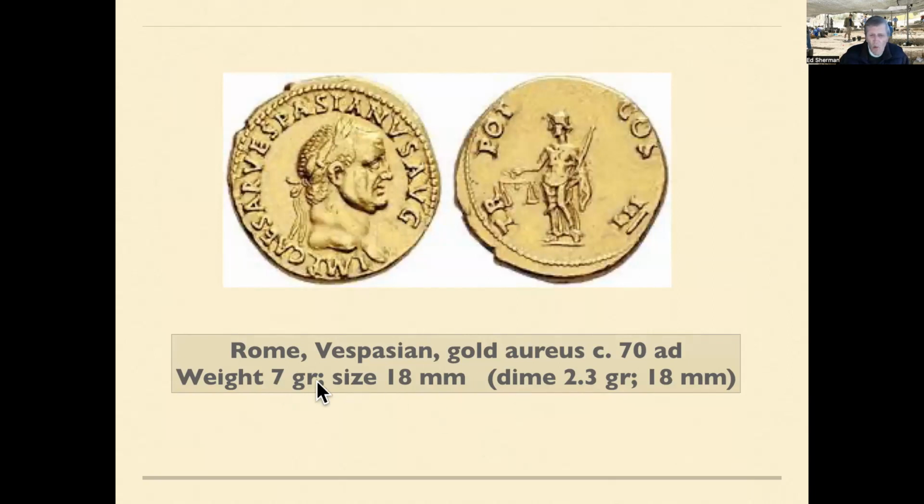This is the weight, the size of the coin versus a dime, for instance. Both the dime and this Aureus are just about the same size, but the golden Aureus is about 3 times as heavy. It has something to do with the gold and also the thickness of the coin itself. And the artwork is important. The inscriptions on the coin, all of this can add to the story that the coin has to tell.